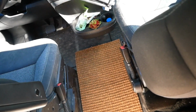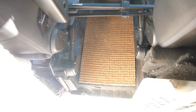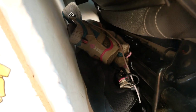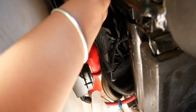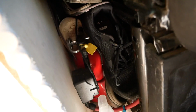Coming out of here I have just a little mat. It's kind of nice to have it, you know, to wipe your feet off, kind of collect some of the dirt. And back here is kind of a wreck, but I have all my shoes, which I dramatically cut down on since moving into the van. And then I have my fire extinguisher here, which, now that I think about it and I'm showing you guys, I don't know if that would be very easily removable, so I definitely want to change that.